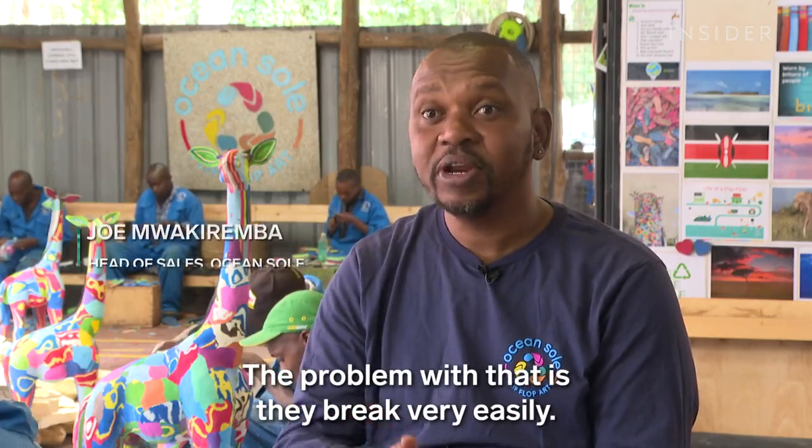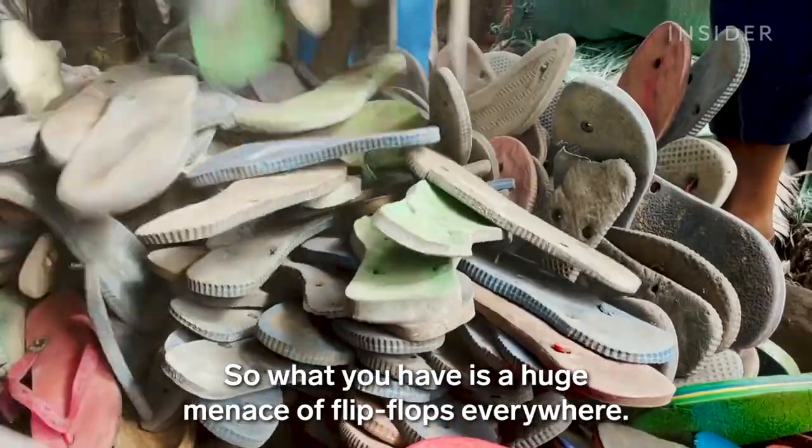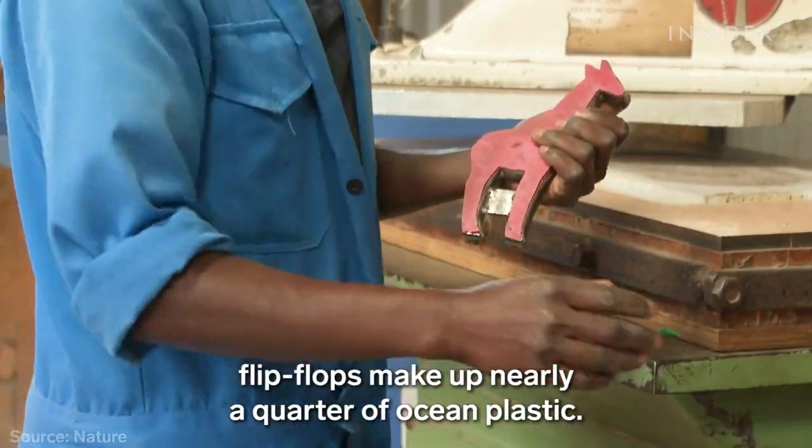They cost like $1. The problem with that is they break very easily. So what you have is a huge menace. It flip-flops everywhere. In fact, in some parts of the world, flip-flops make up nearly a quarter of ocean plastic.